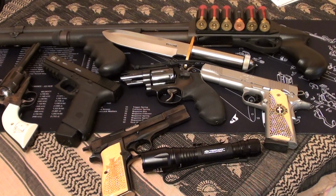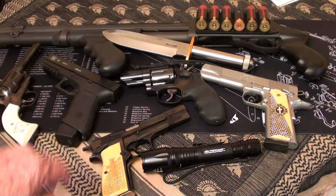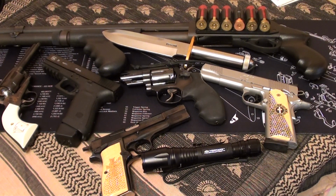And those are generally my go-to guns. Like I say, they vary, but basically all these guns go with me when I go on a trip, and at least one or two sitting around the house, always available.